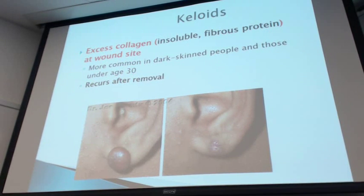Keloids happen when too much collagen builds up in that scar. You can see this person had their ear pierced. There's a large round area. It's a keloid. It's just too much collagen, too much scar tissue. Now that can be surgically removed, but it's going to happen again. This has a genetic component to it. Some people are just prone to developing these keloids.